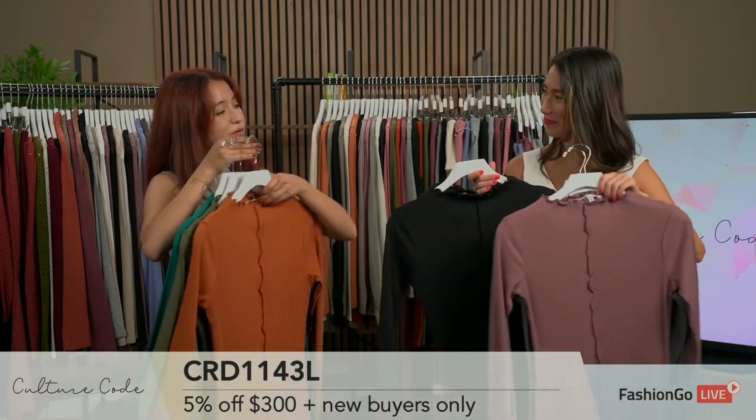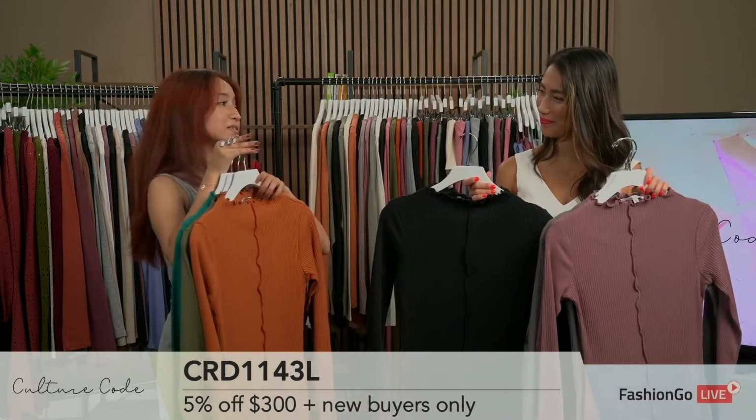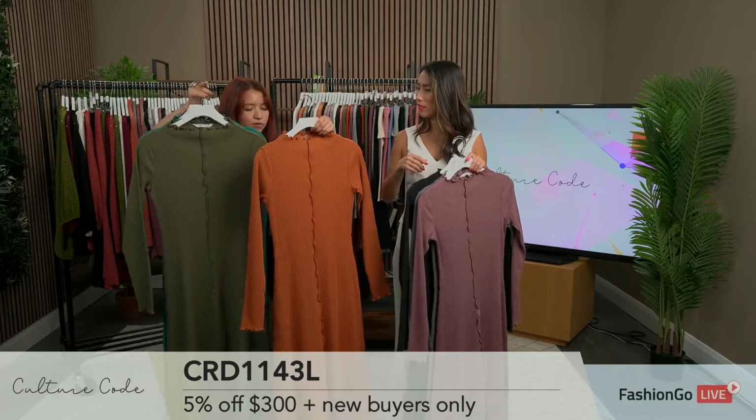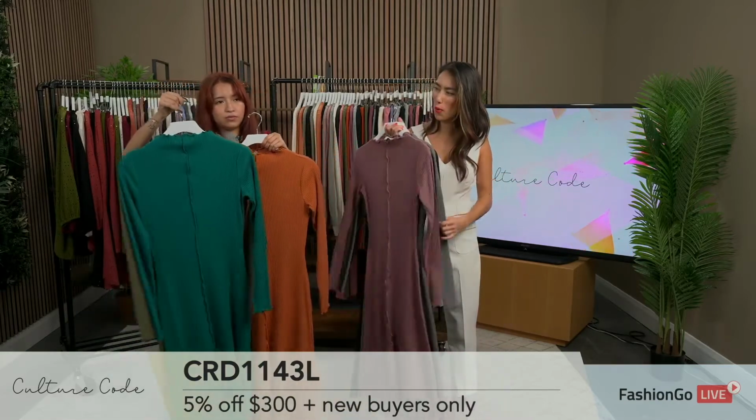This is great. We do offer these in the same colors as the last. Although I feel like there's an addition of this oceanic. Oh, yes. So for this one, this is our winter new point, Emerald.